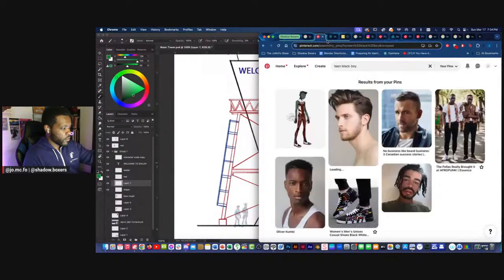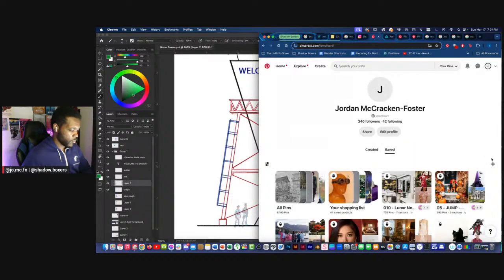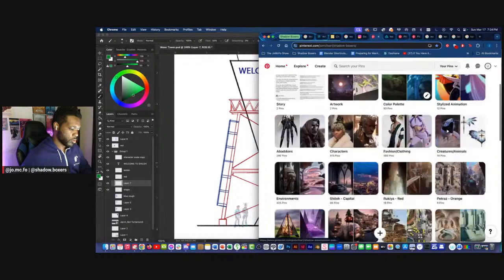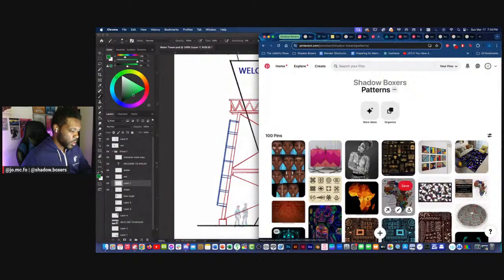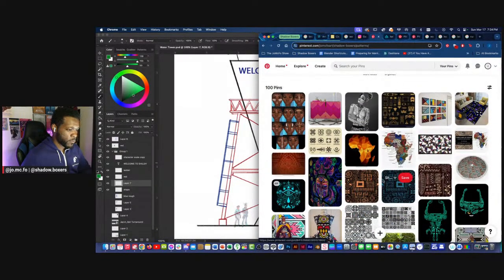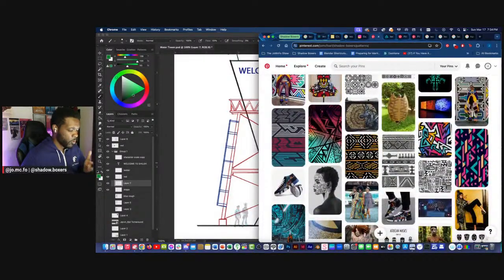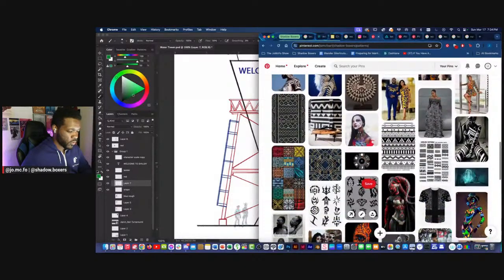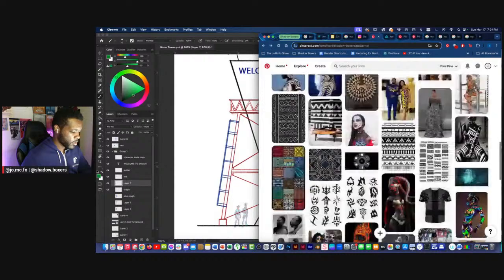Where's the Pinterest? Let's go back. Shadow Boxers. Where was I going? Patterns. The thing about some of these patterns is they're not really on circular or rounded out planes, so it's going to be interesting. Who is this? That looks cool, but not exactly what I'm going for.